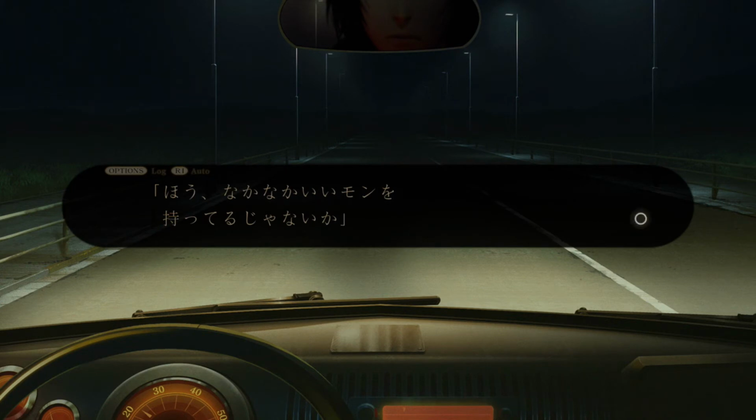Wow, you got a great car here. The minute we began to drive, he had fallen into silence in the back. I thought it was going to be like he'd fallen asleep. No. He's like, that's a great car!